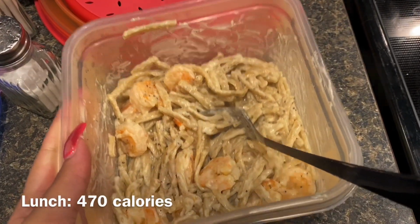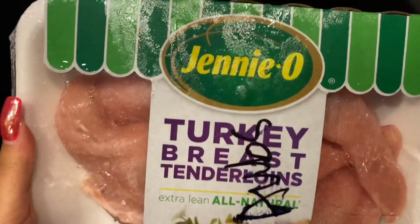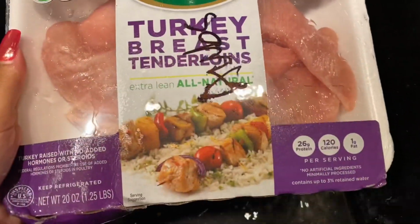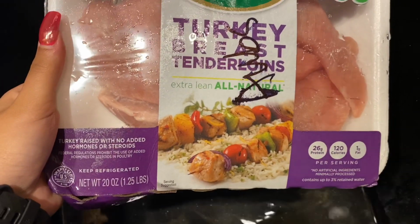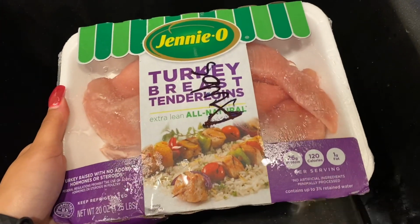So now we're just going to be moving on to dinner. For dinner, we will be making turkey breast tenderloins. And these are the lean ones as well, all natural. And I had it soaked in water. Don't ask me why I had the stuff still on it. Like, what am I doing? Anyway, so then I unwrapped it and soaked it in water.